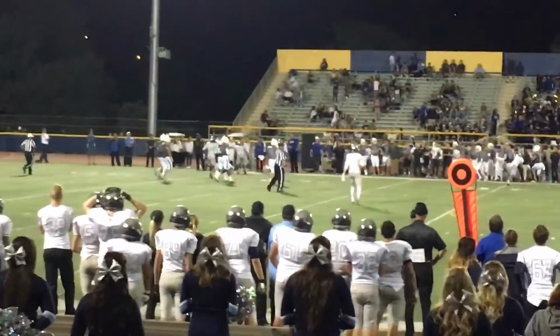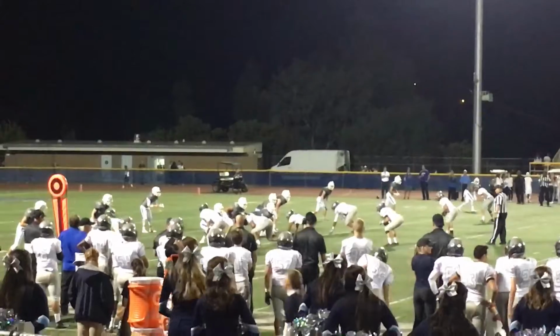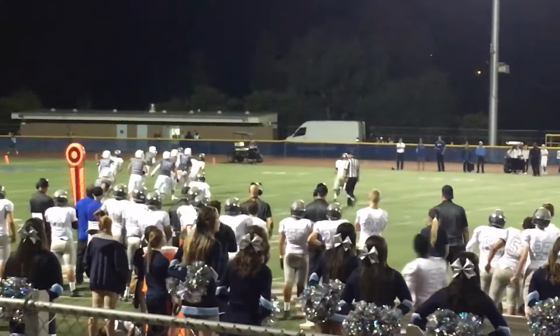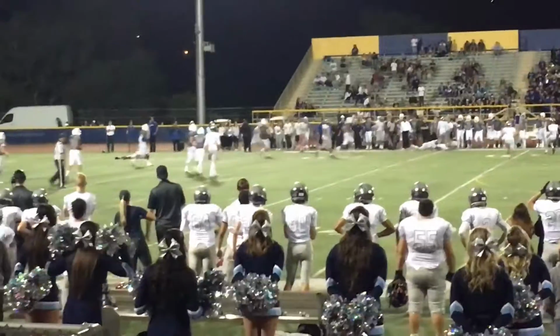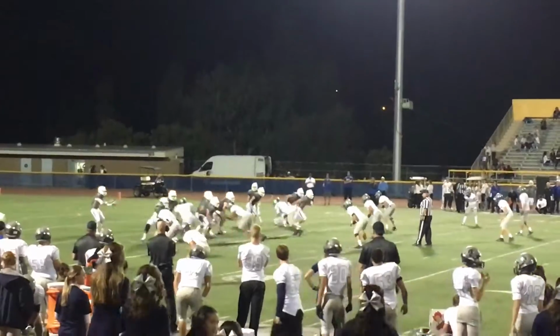Lynn's flushed from the pocket, looks downfield. He's got a receiver. Lynn again out of the shotgun, looking downfield. Chased out of the pocket. Good boy. Just across the 25 to the 30. Pick him up. Come on, let's go!